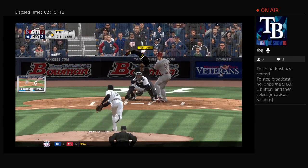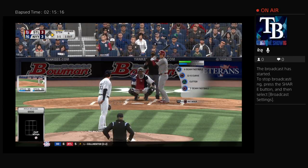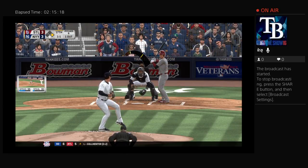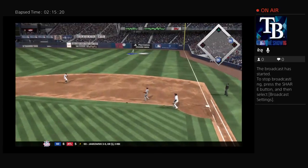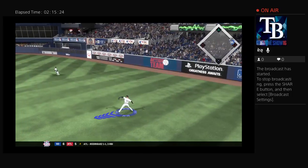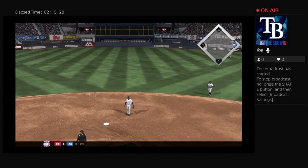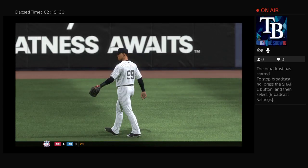The 0-1. And that misses downstairs for a ball, 1-1. Possible go-ahead runs on first, 1 away. Lifted in the air out to right. Judge is under it. And he brings it in for the 2nd out of the inning. And he will scurry back to first as he'll think twice about trying to move up.